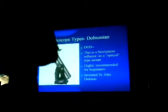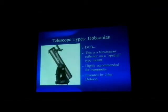All right, does anybody have any questions about the difference between a Dob, a refractor, or a reflector, or anything like that? Okay. What are the reflectors good to do? What's that? What are the reflectors good to do? A reflector is pretty much good for everything.